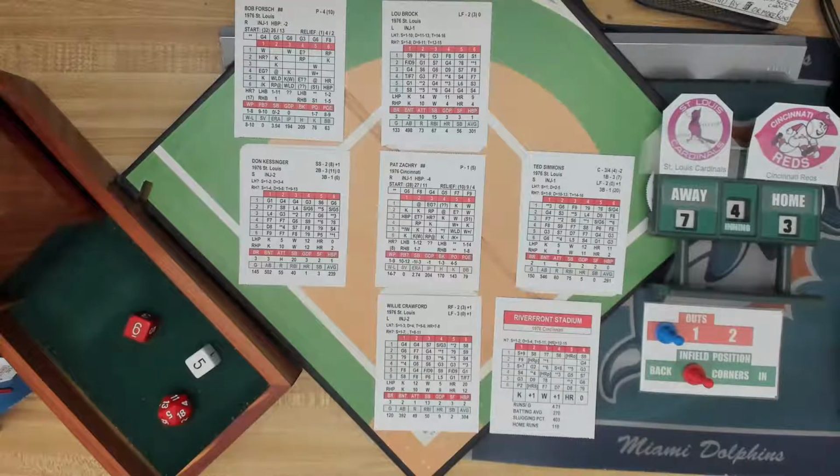Reds are going to keep the infield halfway. They're going to try for 2 outs, although Kessinger would score on that. So they're going to try for 2 outs here. It's already a 7-3 game, but we know how powerful the Reds lineup is. Crawford, 2 for 2, a triple and a single. See if anything is happening on the bases. That's an 18, no. Zachary is trying to help the Reds here, but right now it's not helping them out.